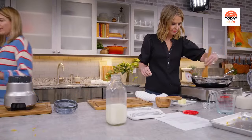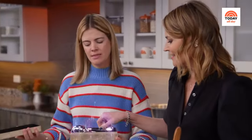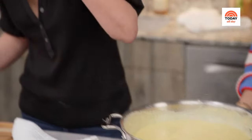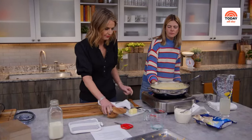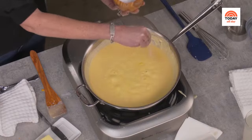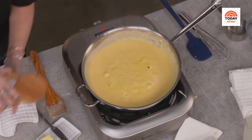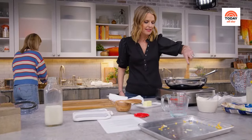Here's where we grab the magic spoon. Do you want to taste it, or are you trusting me? I'm going to trust you. I trust your palate. I think it needs a little salt. Go for it. Not a lot, though. It's pretty tasty. There's salt in the cheese naturally, so that's good. The salting thing is very perplexing to me.